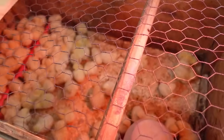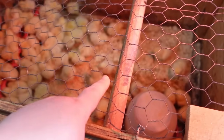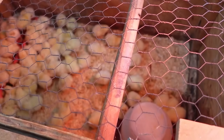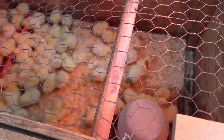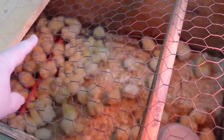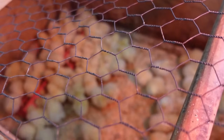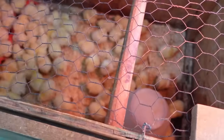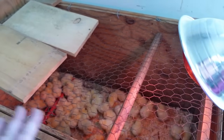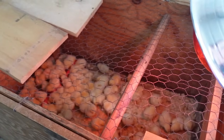But there's some in here, and you can see we've got the heat lamp right here. And the fact that we don't have a whole bunch of chicks huddled up in a big ball right below the heat lamp tells me that they're comfortable. Now these are huddled up over here, but I don't think they're cold. If you can see, they're all by the food. They're eating. But we've got the water over here. Shawn did put just a couple boards here to help retain a little bit of extra heat, because they were cold coming in here at first.